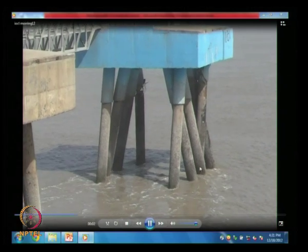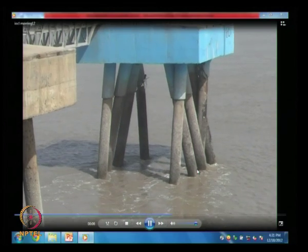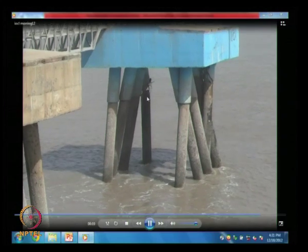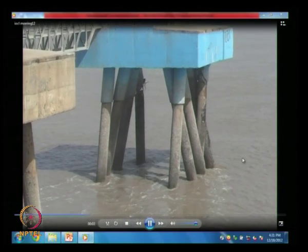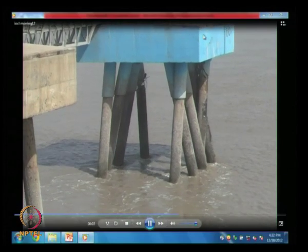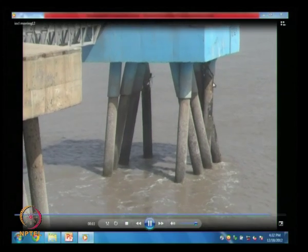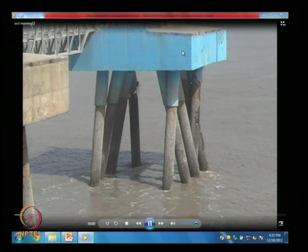You are seeing the dolphin in a very bad condition. What are the damages in this dolphin? What happened to this pile? It is completely damaged. You are seeing a lot of water going out. This is the tidal creek where the water is going out. Normally the dolphin height is very high because the tidal range in Kandla is more than 4 meters.